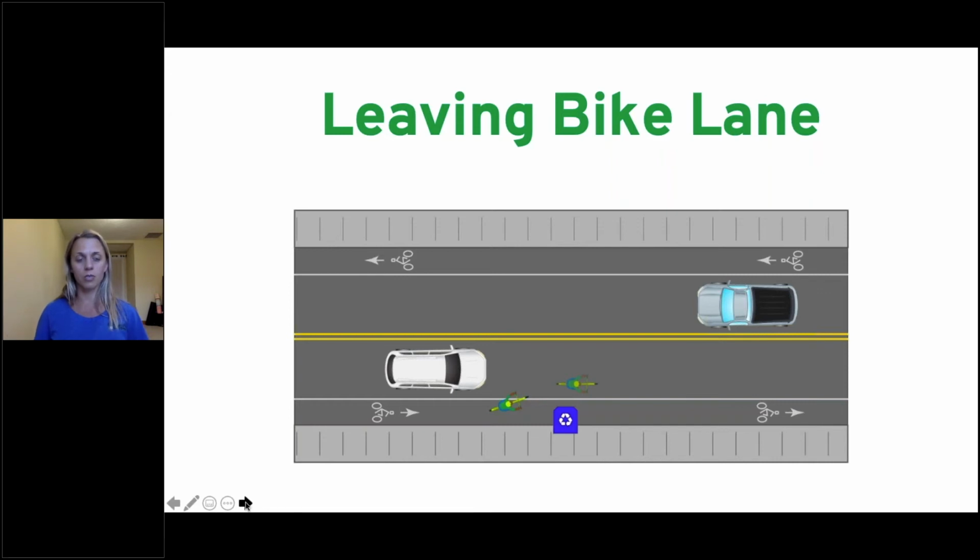So as a friendly driver, your responsibility is to pay attention to your shoulder, and if there are things in the bike lane, you're anticipating that the person on the bike may need to enter your lane, and slowing down a little bit to let all of that play out so that you don't smash them.